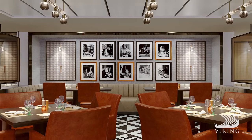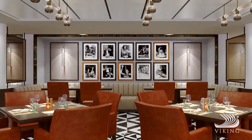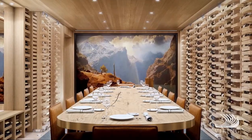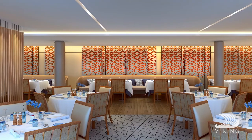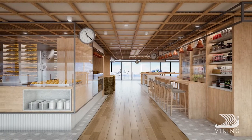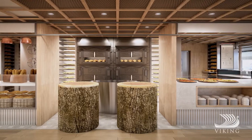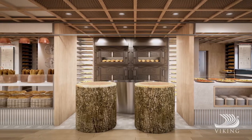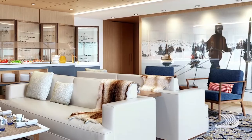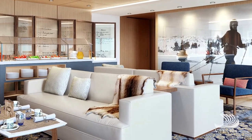Dining brings many of the choices that Viking is known for, including Manfredi's for Italian cuisine and a private dining option. The restaurant, our elegant dining venue. The World Cafe for international flavors in casually elegant surroundings. The Aquavit Bar and Mumsen's, as well as 24-hour room service options.